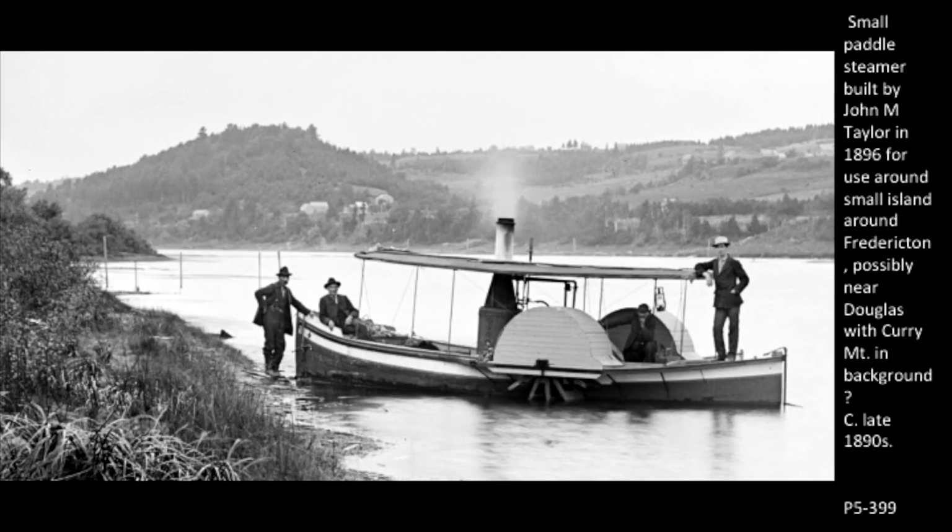If you go next, his paddle steamer, which is probably his crowning achievement. Four or five people could sit in it. It was specially designed to go around the small islands north of Fredericton. I'm pretty sure that this is Curry Mountain here. This is up looking at Douglas. And I think one of our archivists lives right over there somewhere. But anyway, this is really impressive.